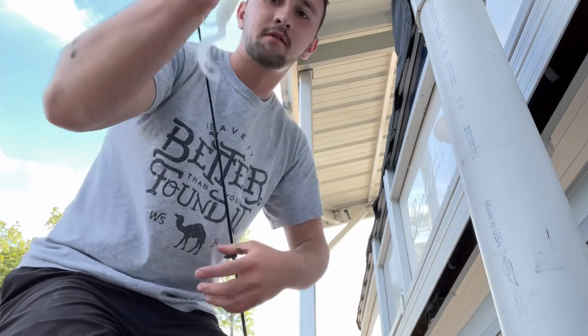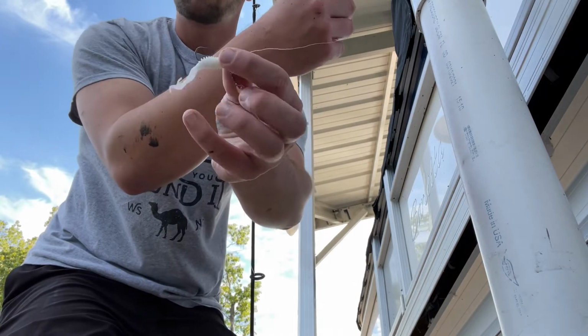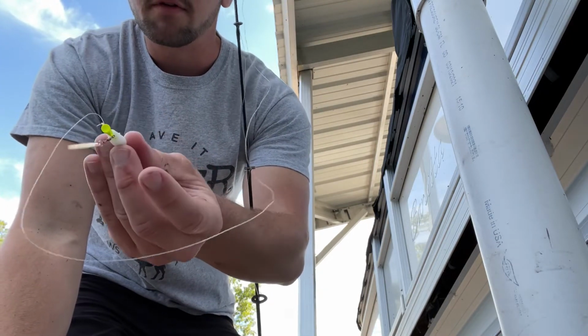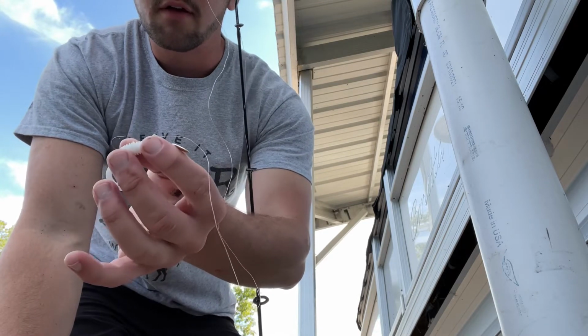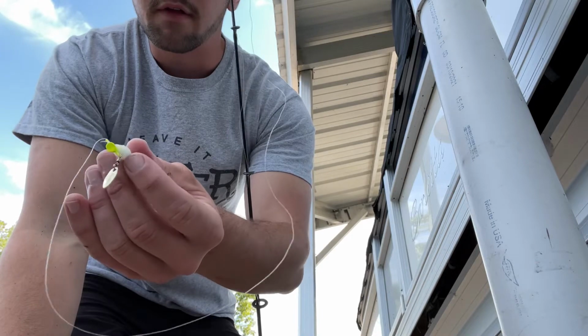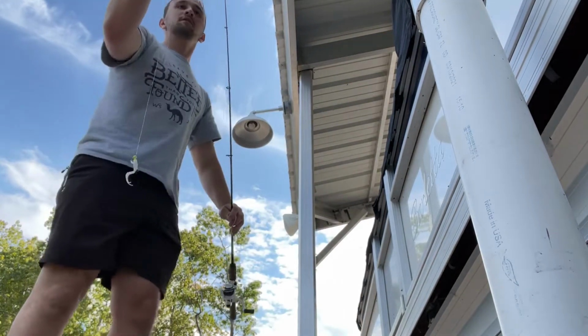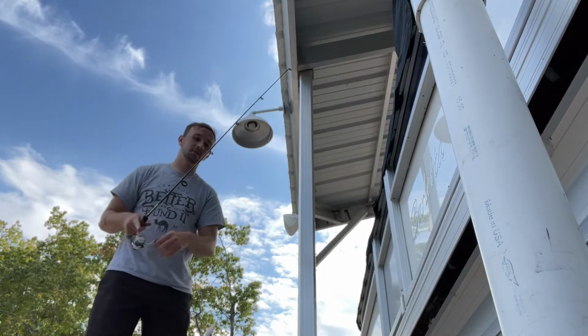And this is the magic right here. I think that curly tail does a really good job of getting their attention, and then that little bit of yellow chartreuse type color on the front is another thing that crappie really like. And this size is just perfect. And on top of that, you got that blade that'll flash and get their attention.